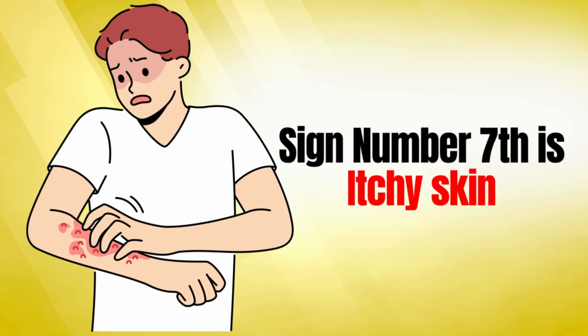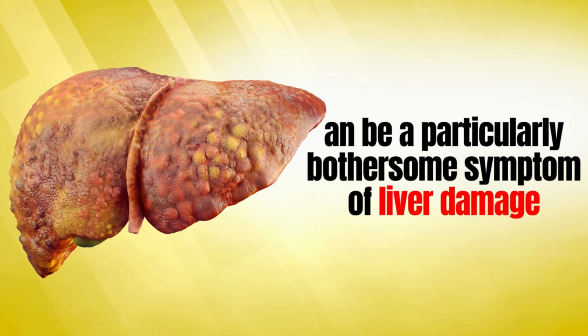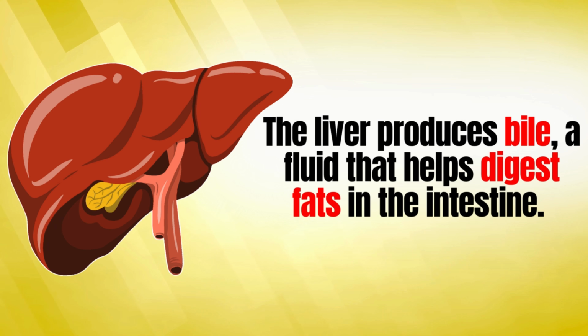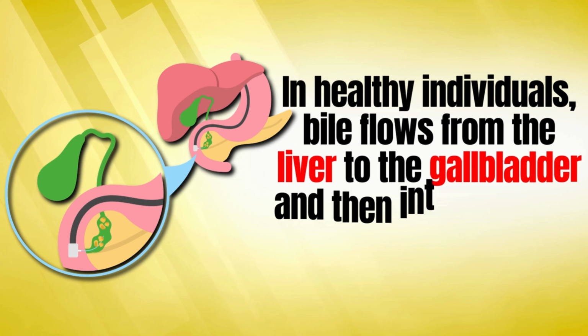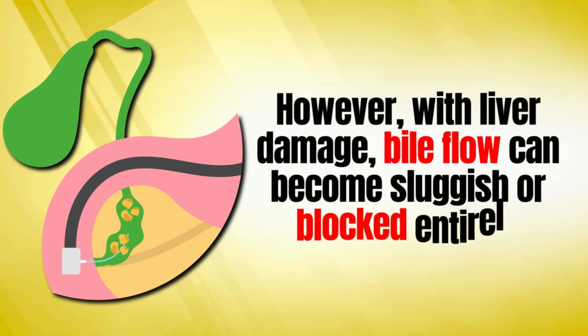Sign number 7 is itchy skin. Itchy skin, also known medically as pruritus, can be a particularly bothersome symptom of liver damage, especially in conditions affecting bile flow. The liver produces bile, a fluid that helps digest fats in the intestine. In healthy individuals, bile flows from the liver to the gallbladder and then into the small intestine. However, with liver damage, bile flow can become sluggish or blocked entirely.